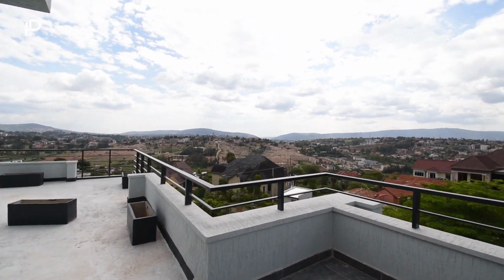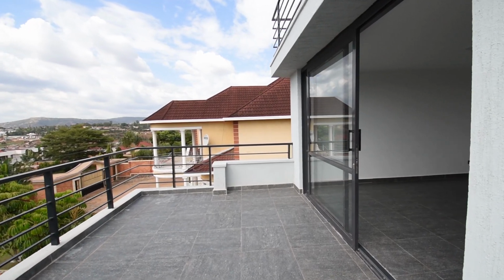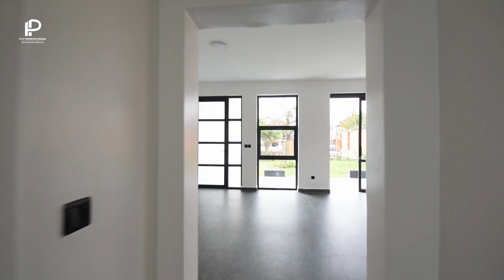The balcony joins the two houses from the top and provides magnificent views of Kigali City. The amazing property is one of a kind, with every detail designed to perfection.